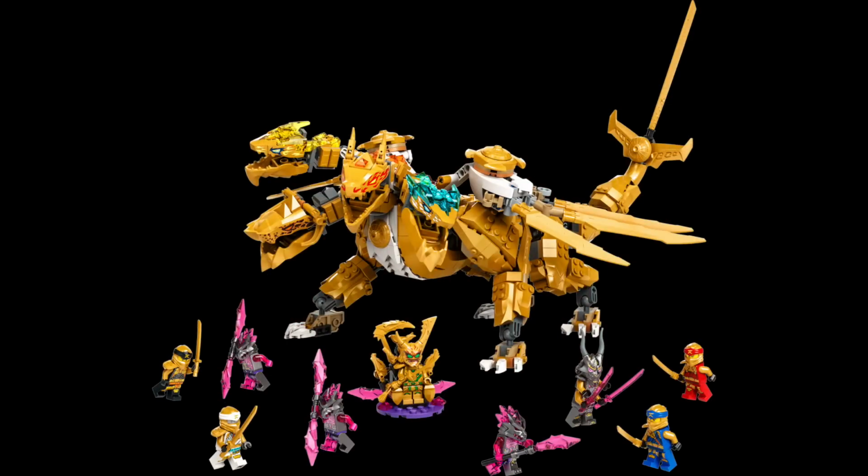71774 Lloyd's Golden Ultra Dragon. And look, if you look at the dragons from 10 years ago, those things went crazy. I mean, sure, people weren't really investing in Lego back then, weren't keeping as many sealed. A few of these recent dragons though have done pretty well.